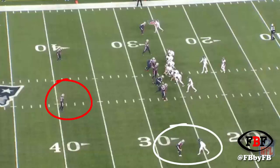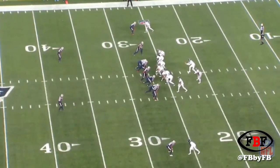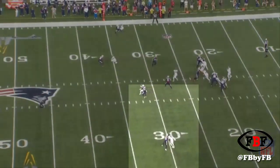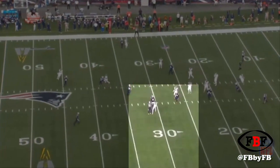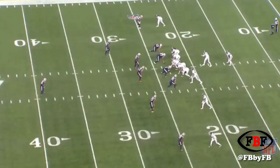Here's a good example of Osweiler getting one half of the read correctly, but taking an unnecessary risk with the other half. He's got the safety in a post situation. It looks like he's single high. He's hugging the hash there, but the cornerback has inside leverage. You see him jam up the receiver. There's no way an inside breaking route's going to get there. Nice coverage by Logan Ryan.